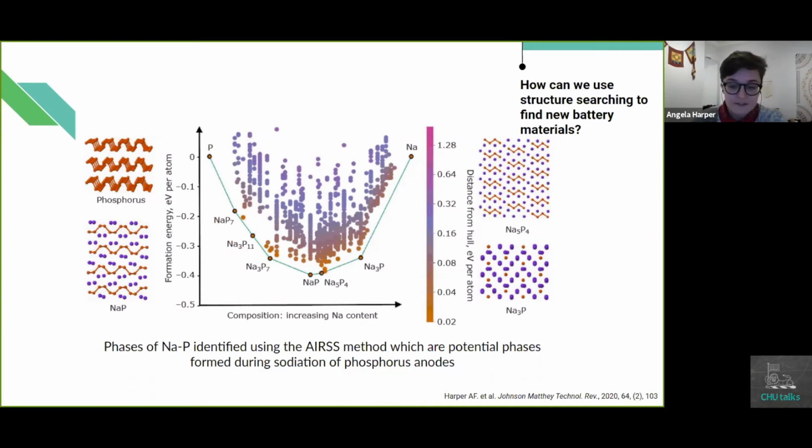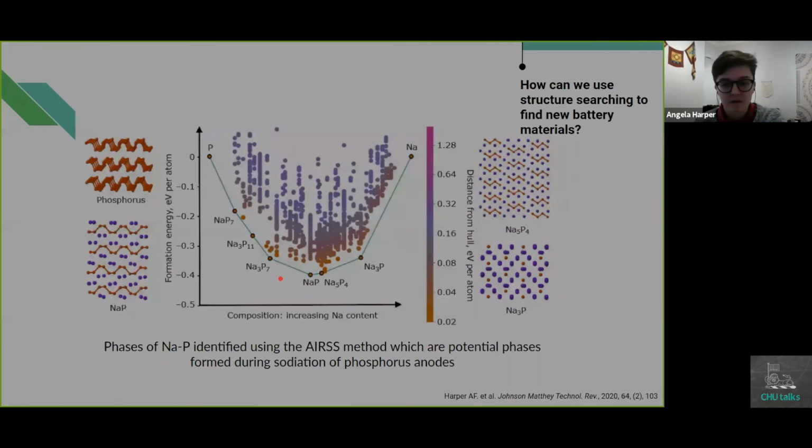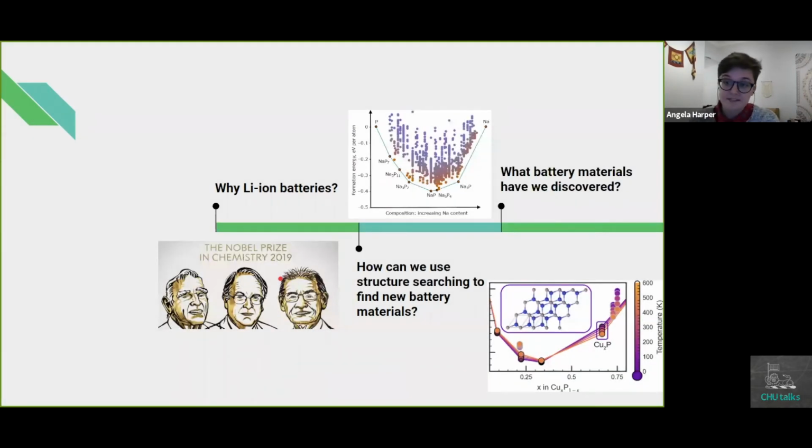So we have this process, we know it works. Let's do one quick specific example of actually applying it to a lithium-ion battery material. So this is the project that I've done over the past few years. I've taken a set of materials known as the copper phosphides, and I've attempted to search for a new material within that phase diagram that has a higher capacity than graphite.